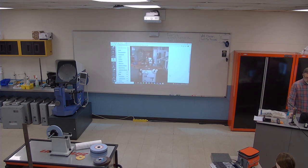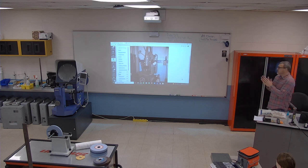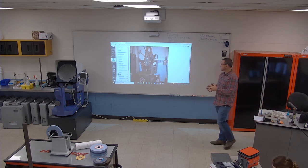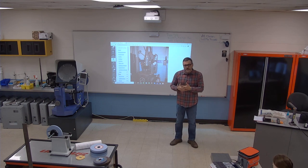Okay, here is a little rotary grinding setup. So this one might be a little hard. I know it's in your book too. A lot of times we call this a jig grinder. It is non-programmable, though they have programmable models of them. It is basically a super tight bridge mill that just grinds a singular hole.